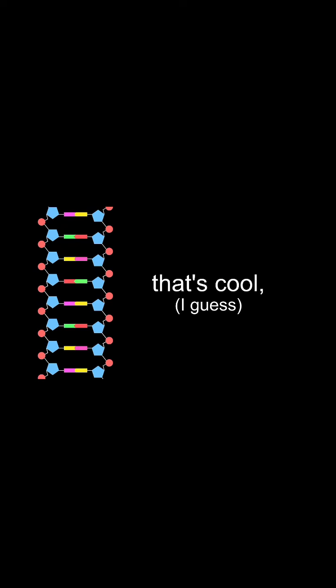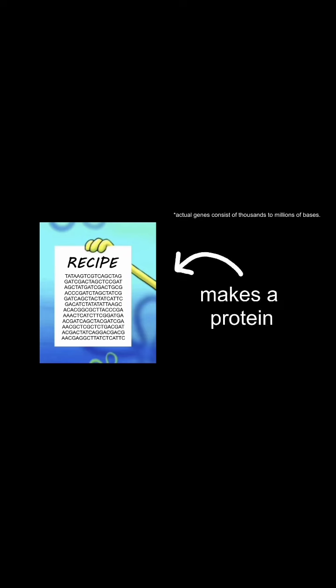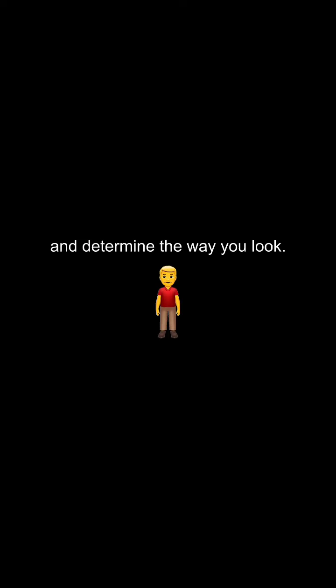Okay, that's cool, I guess, but how the heck does that store genetic information? I'm glad you ask. A gene is a section of this DNA that codes for a special trait by carrying a certain sequence of base pairs, which is like a recipe for making a protein. Why proteins? Because they're really important. They transport molecules, act as enzymes, and determine the way you look.